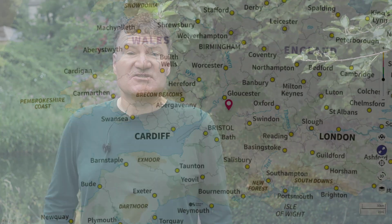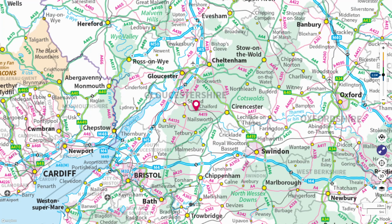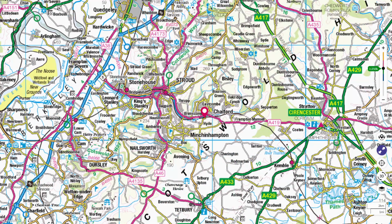I'm back today on the Thames and Severn Canal. I'm here in the village of Chalford, just a few miles to the east of the town of Stroud, in the southern part of the Cotswolds. And of course, this is the Cotswolds Canal.